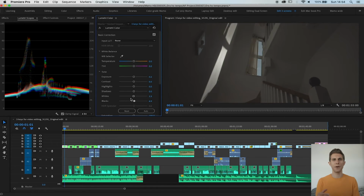So what I'm doing now is making sure all the clips match in terms of temperature. So making sure they're not too blue or too yellow. And I just try to make the white, basically. And I do this by eye.